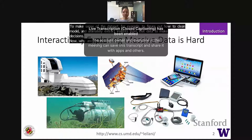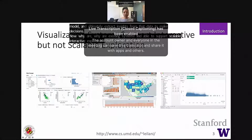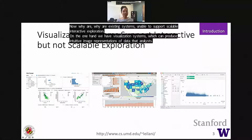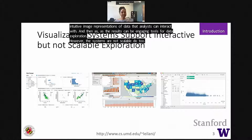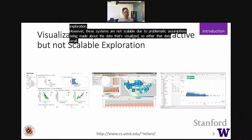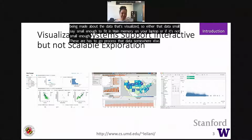Now, why are existing systems unable to support scalable interactive exploration? On the one hand, we have visualization systems, which can produce intuitive image representations of data that analysts can interact with, and as a result, can be engaging tools for data exploration. However, these systems are not scalable due to problematic assumptions being made about the data that's visualized. Either that data is small, say small enough to fit in main memory on your laptop, or if it's not small enough, the user has to go process that data somewhere else first.